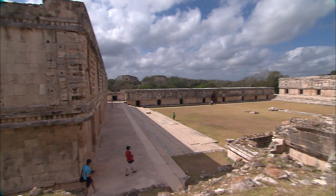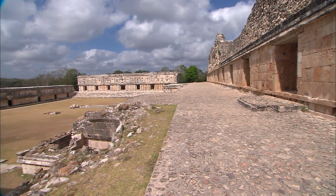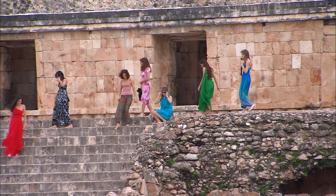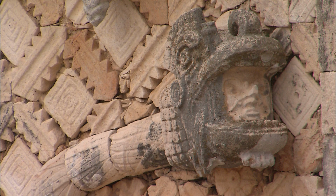The Spanish used to replace the Maya name of a building with a new name. Thus, a building which they thought was a convent was rechristened Quadrangle of the Nuns. In fact, it was a palace used by the city government.